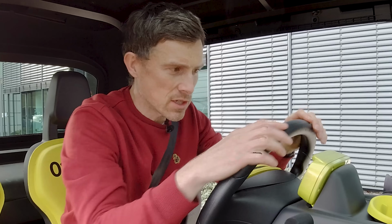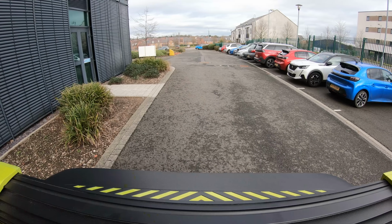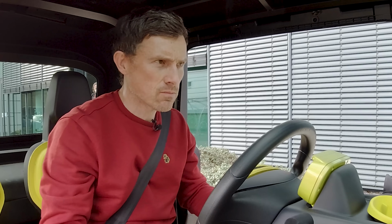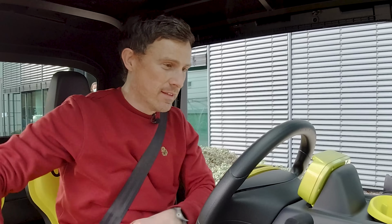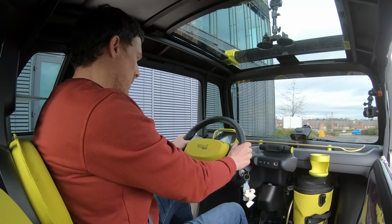Okay, let's launch this thing. So I've got my specialist timing gear here. I'm going to measure this Ami Buggy from 0 to 10 miles an hour. Because it's a concept car, I'm not allowed to go any quicker. Also, I'm only driving it in Citroen's car park. But this is sort of like the environment that a buggy like this would be driving. Anyway, let's do it. 3, 2, 1, launch.